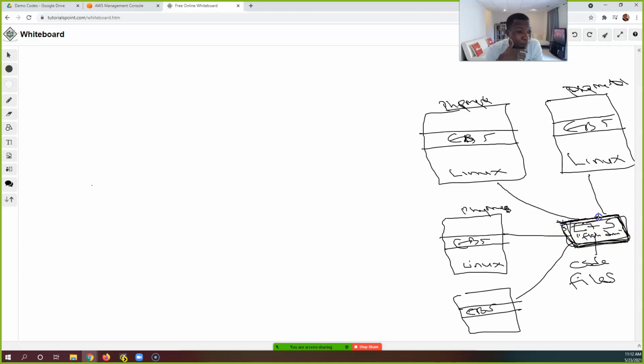This is a managed storage service from AWS, and you can use it to connect to your servers. I hope I didn't confuse you guys too much.